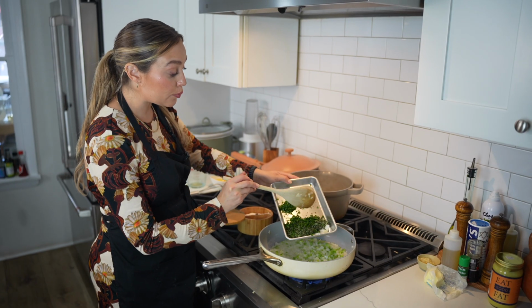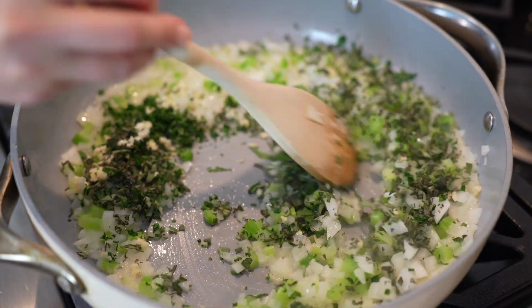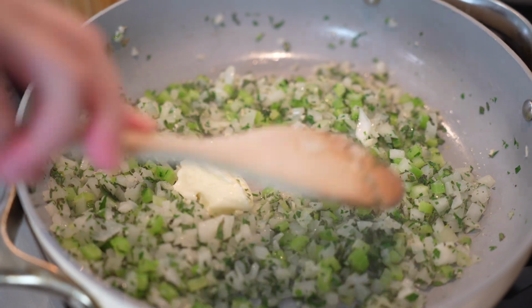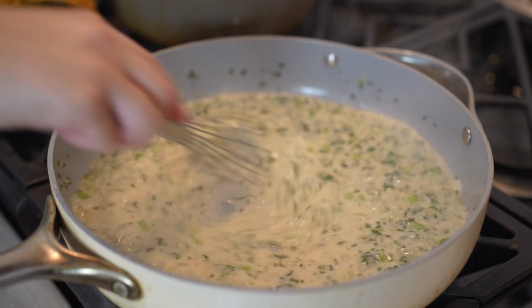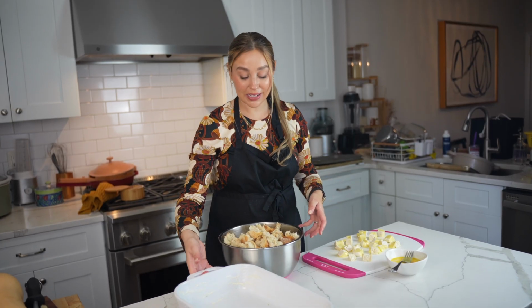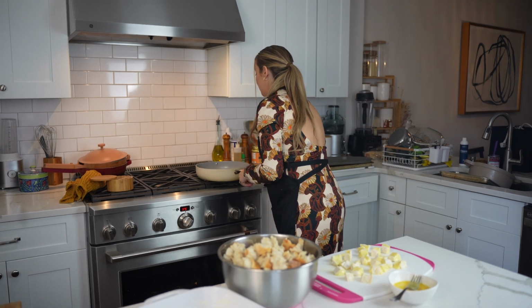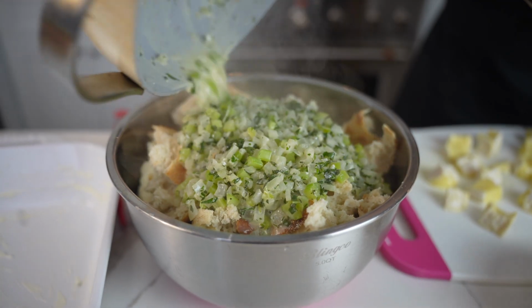We're gonna add all of our herbs, our garlic. I'm gonna mix all this together until it's nice and fragrant. More butter, woohoo! Pour this mixture into our aromatics, and we're just gonna whisk it together. I've buttered my baking dish. I've got my baguette pieces, and we're gonna take this mixture, pour this all over my bread.